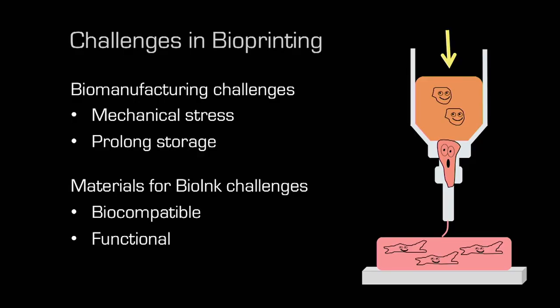So it turns out that the consistency that works well for my cells is sort of the consistency of snot. But am I printing with snot? No. I'm printing with blood clots. And the reason I'm printing with blood clots is because this is a material that we have in our bodies, and our cells understand and respond to it.